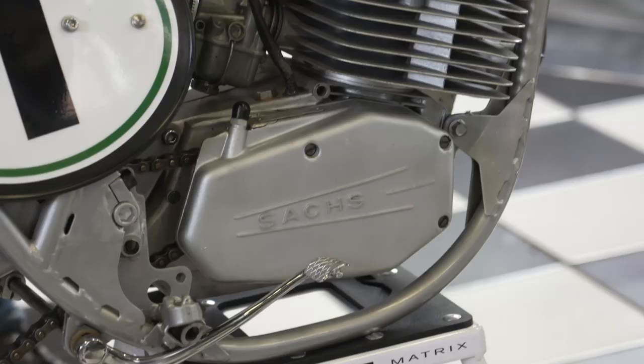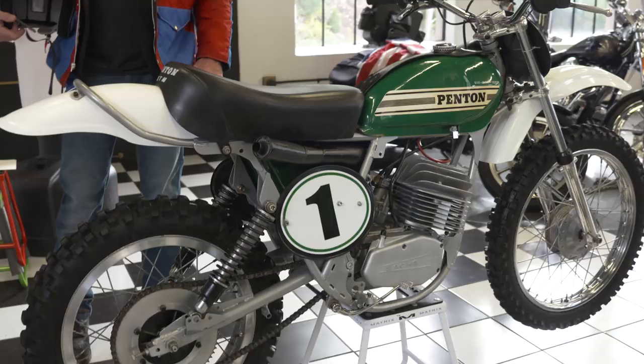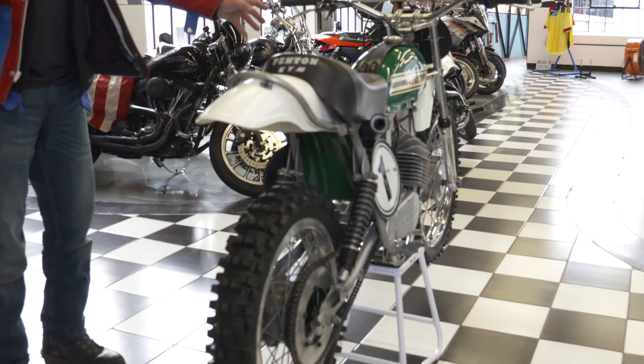So let me tell you a little bit about this bike. This is the 1974 Penton 125 Six-Day. They made three models that year. Actually, they made more than three, but they started with a 100cc Berkshire. This was the 125 Six-Day. Then they had the 175 Jack Pinar, all based off the same frame.